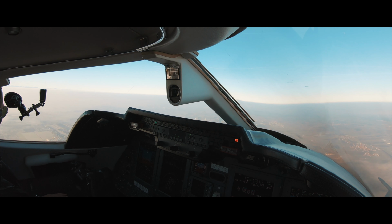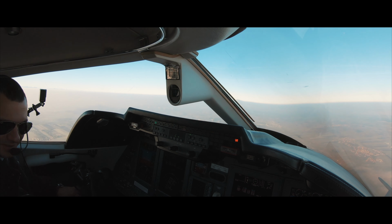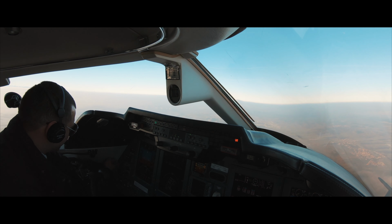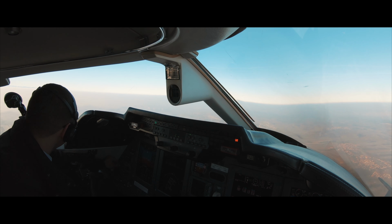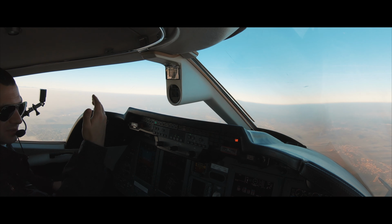Yeah, so our perfect plan was not that perfect. Turn right heading 070. Yeah, we held for about another 40 minutes and right now we are again on vectors for ILS 16, and that's going to be opposite to the sun.